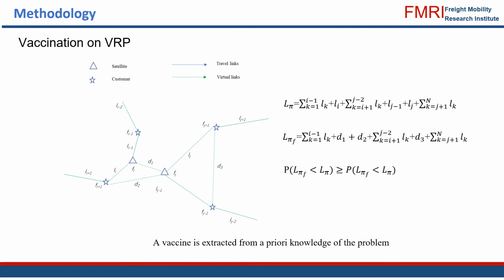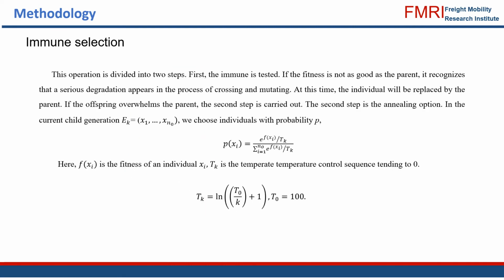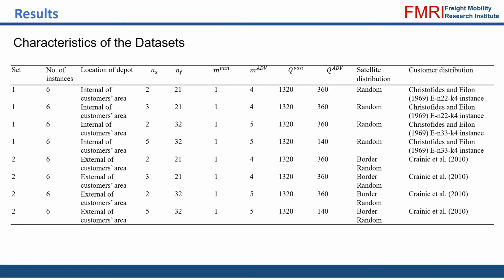Then a vaccine is extracted from a priori knowledge of the problem. Based on the vaccination, the second step is the annealing option. So we choose individuals with probability P, and the fitness of an individual will be improved. And then we will analyze our results.